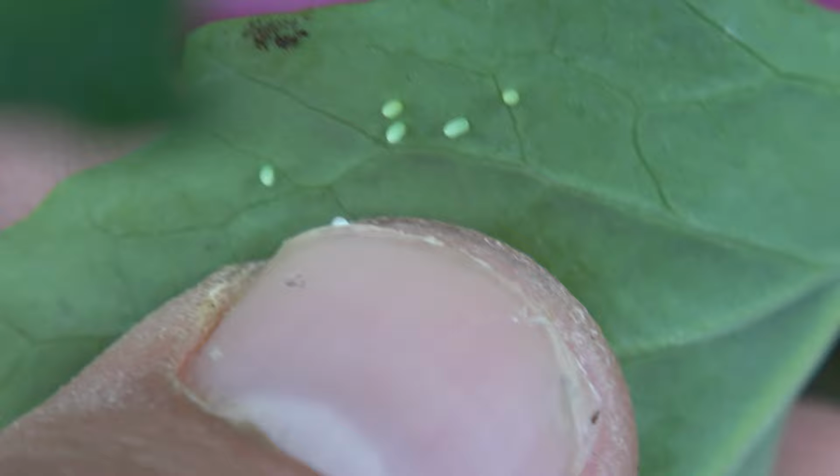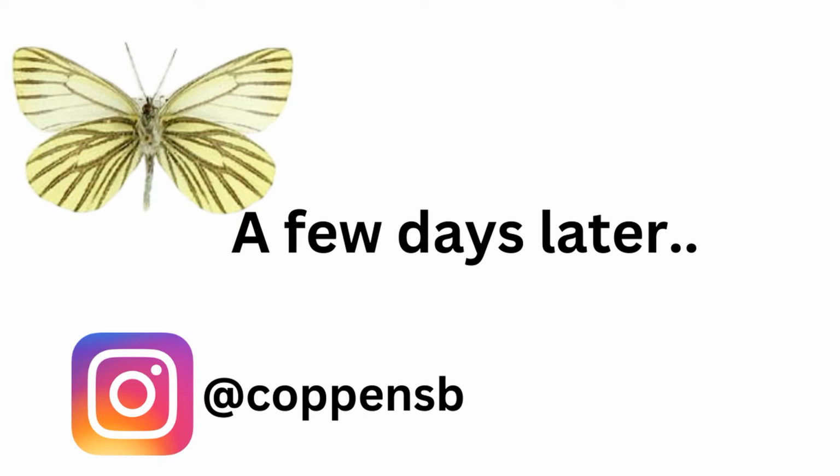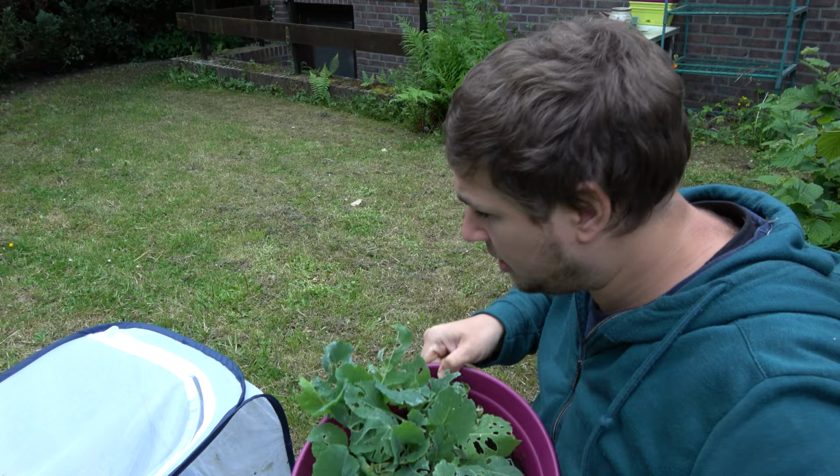So I guess we're gonna have a lot of babies. How do we feed the butterflies? Well, I promised to explain it. Let me show you. It doesn't look like much because the eggs they lay on the cabbage are very small. But I think that we have about 100 eggs already. That's pretty insane.